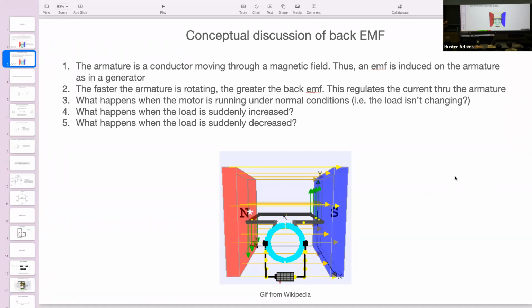But this back EMF acts like a feedback mechanism. So you could imagine, when this thing is spinning at a constant rate, the back EMF is about equal to the applied voltage. Suppose that we had a DC motor that was happily spinning and we grabbed the armature to slow it down. What would happen in that case is, well, all of a sudden, the armature isn't spinning as fast, so we can send more current through the armature, and as a consequence, we get more torque out. So you grab the armature of a spinning DC motor, the speed decreases and the torque increases.